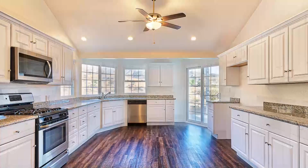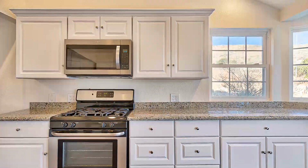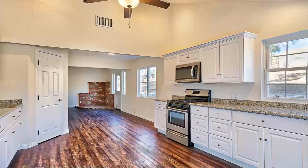As you make your way toward the kitchen, you'll find incredible upgrades including granite countertops, recessed lighting, ceiling fan, stainless steel appliances, plenty of cabinet space, and a large walk-in pantry.